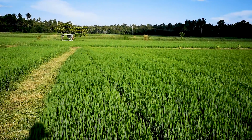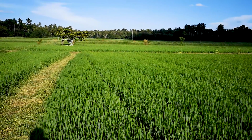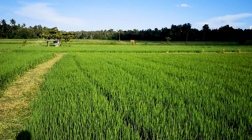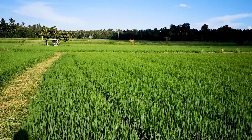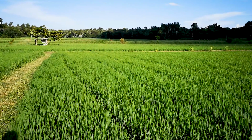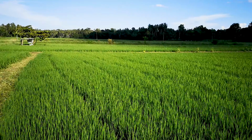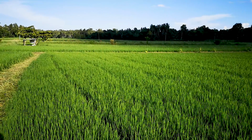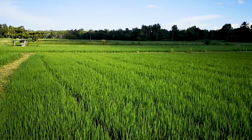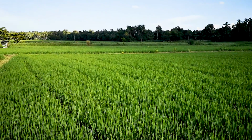Hello everyone. Those who have been tracking my videos for the last couple of weeks from these paddy fields know that for the last 2 weeks it has been raining here in Sri Lanka, and I could not even go out to these paddy fields because it was raining all day long. And now it's the end of November in 2020.